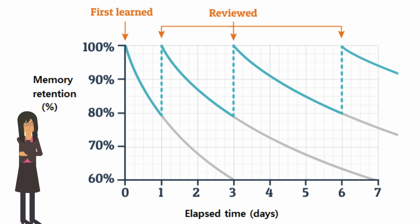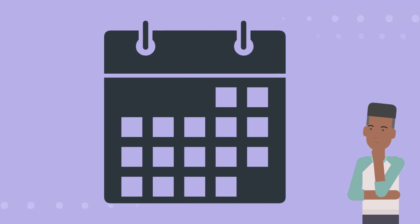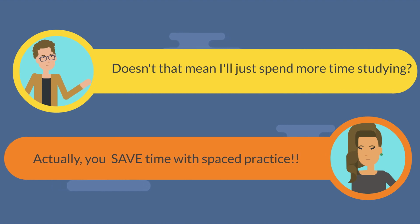But if instead you choose to review something 24 hours after first learning it, your retention can go back up to 100%. Here's an example. Let's imagine you have an exam in 3 weeks, and you think it will take you 5 hours to study for it. You could choose to use massed practice and work for 5 hours the day before, but we all know massed practice isn't as effective as spaced practice. Spread out like this, those same 5 hours will do much more good than if they were crammed into one long study session. This might just sound like we're telling you to study more, but in fact, by using spaced practice, you're actually saving time.